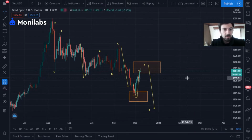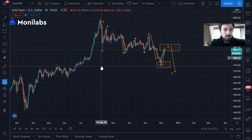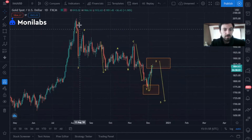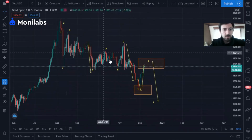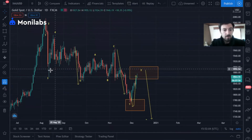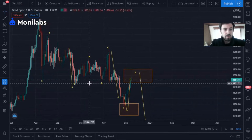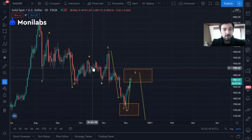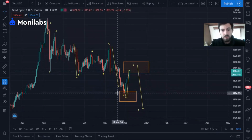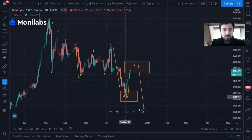What we can see on the gold market is that we are now on the downtrend after we had this massive uptrend from March till August. Now we are forming our first waves from the downtrend. From August to September, we had this bit of sideways, then a drop, which was followed by a correction, then another massive drop on the gold market, until we touch this demand area.